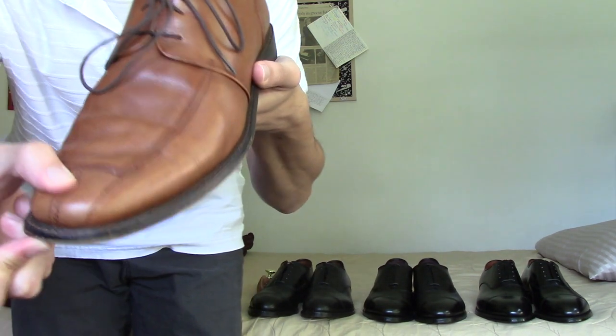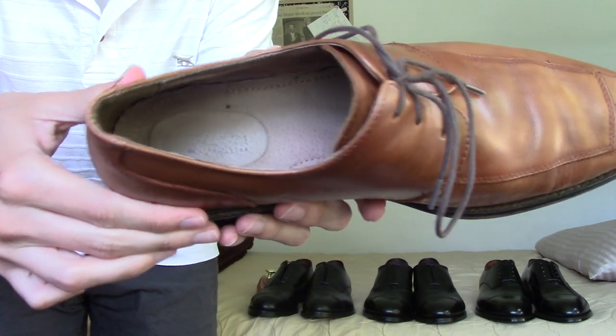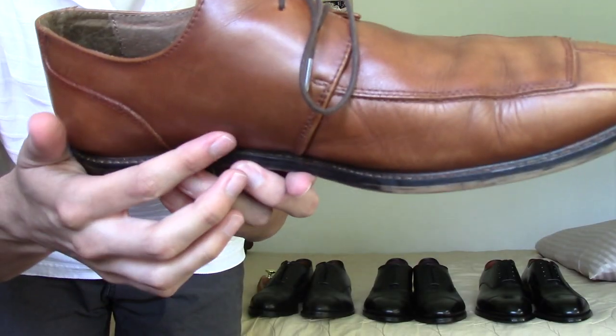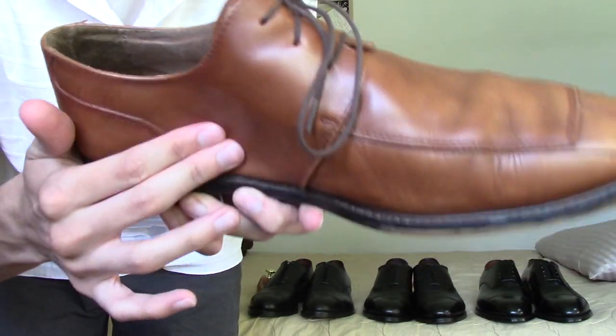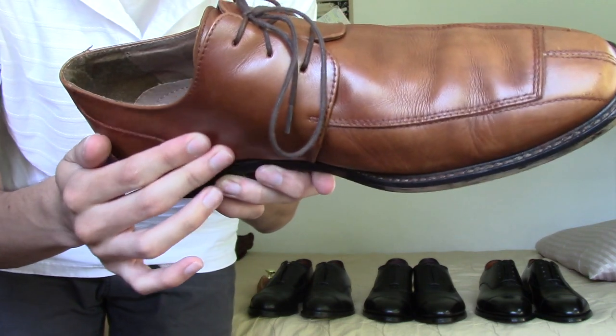And by that, I mean I can crush the cap easily. The heel actually holds together fairly well, but we get to the arch here, and I can press this in no problem. This means your foot is not supported.